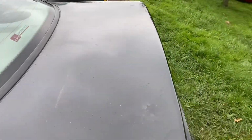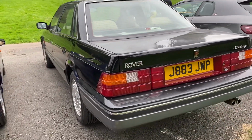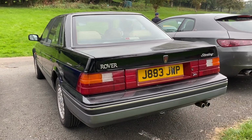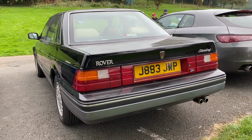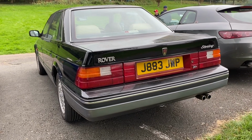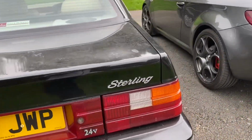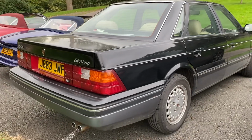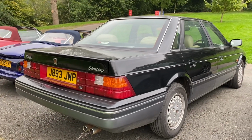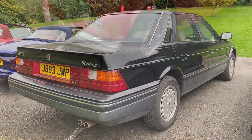Let's have a look and see if I'm right. Oh yeah, for once I'm right. It's the 24 valve Sterling, so I think originally with the 2.5 litre engine in, and then later 2.7 from memory. I could be wrong on that one. Lovely to see these. I love that really sharp styling that these early cars have got. Sold in the US only as Sterling, not under the Rover name, but unfortunately not a commercial success there. Great to see that, isn't it?